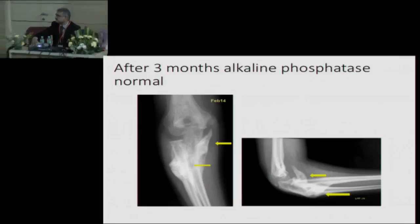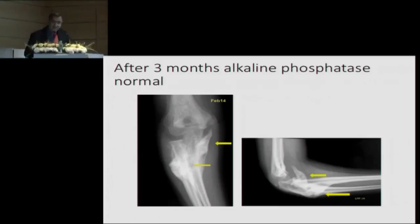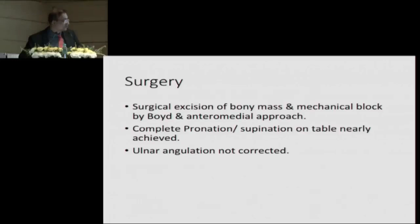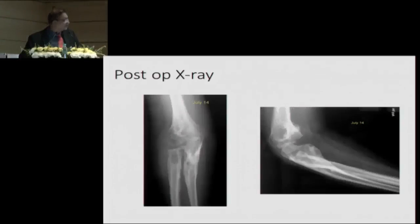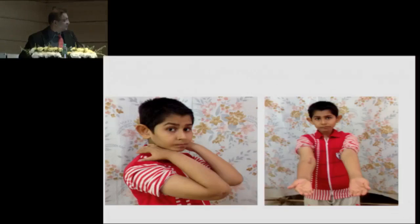So what we did was, there were two problems here. One is the myositis which is anterior, and myositis which is between radius and ulna. So we did a dual approach. One was an ulnar approach through which we took out the myositis in the brachialis, and then we took a Boyd's-like posterolateral approach through which the myositis between radius and ulna was removed. This was done after doing a CT scan, and this is a post-op X-ray, and this is almost 3 months post-surgery. He's got good range of movement and pronosupination, and ultimately you can see he's smiling but still suspicious of doctors. Thank you.